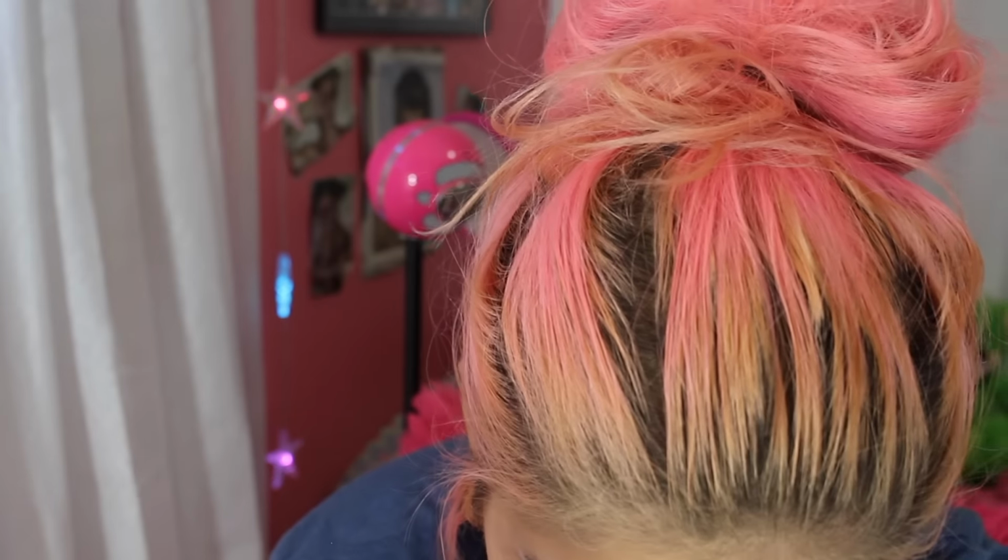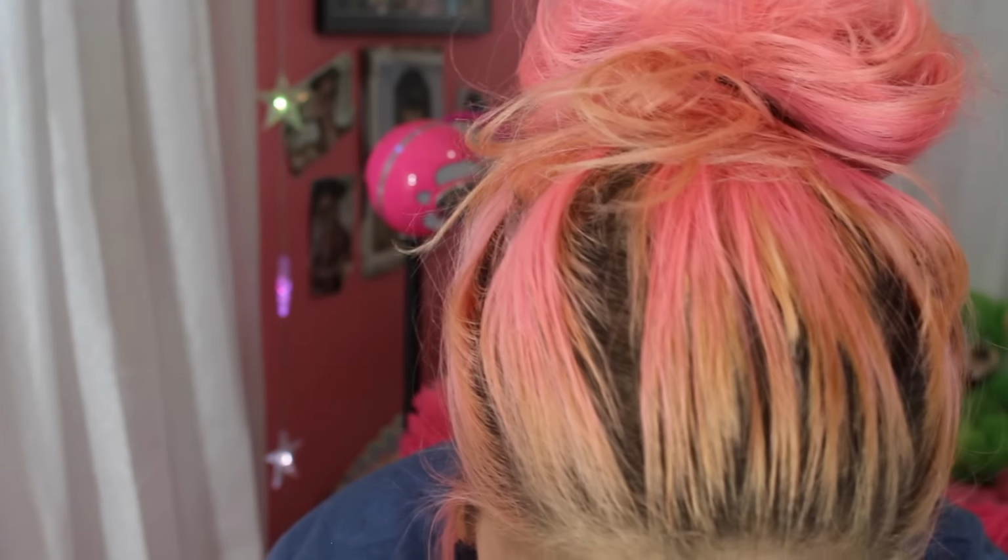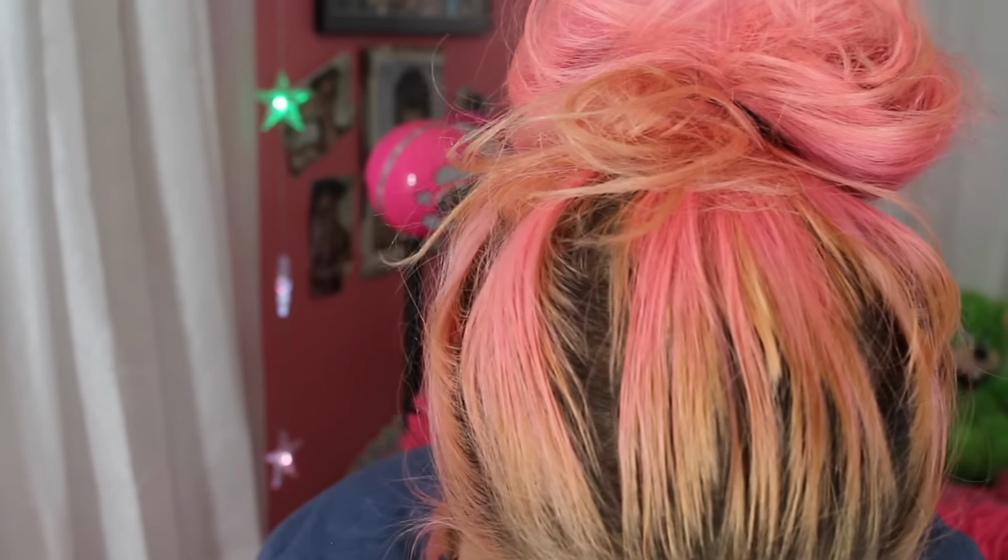But my least favorite thing so far is definitely the foundation. That didn't do anything at all to my face, I think. I don't know if you guys see a difference. I really do not see a difference.